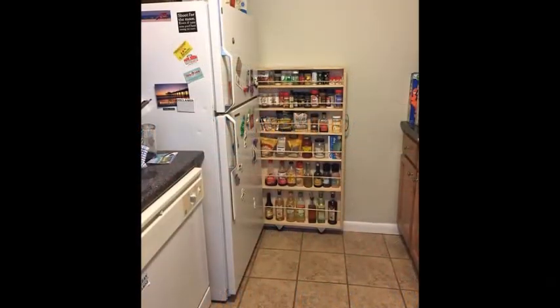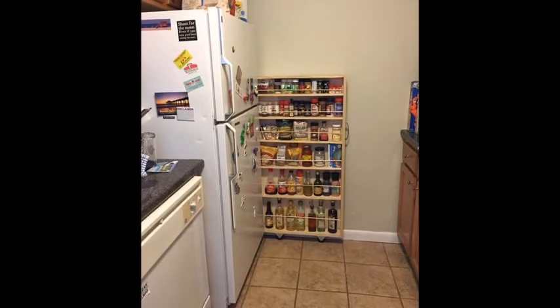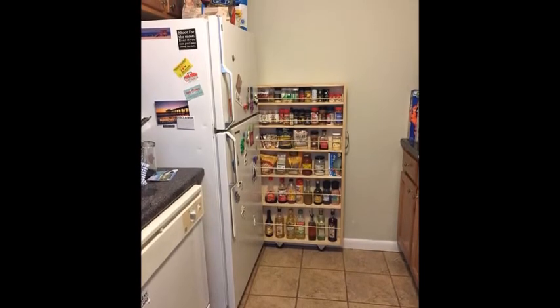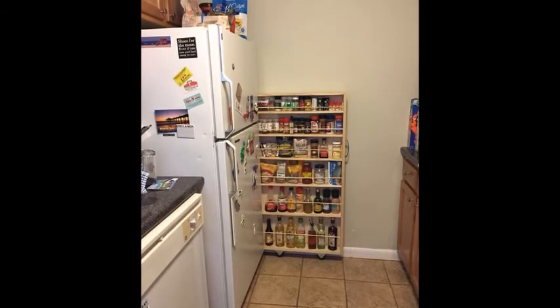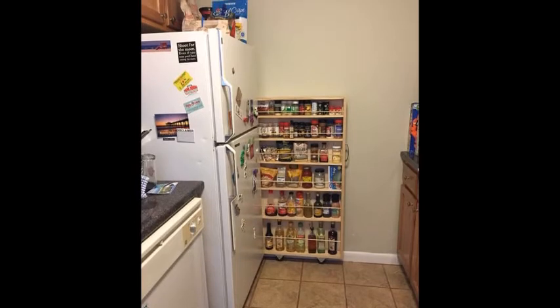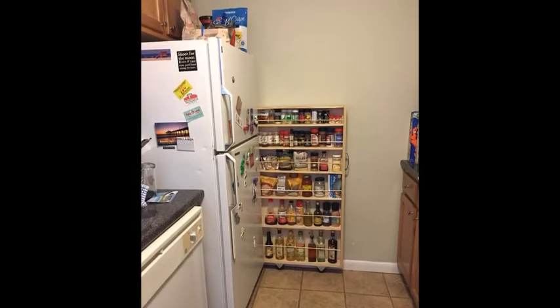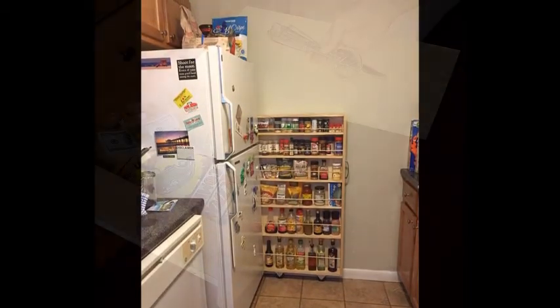11. Hidden fridge gap slide-out pantry. Did you ever imagine that the narrow gap between the refrigerator and the kitchen wall can work as an awesome spot for placing a DIY rollout pantry that you have built all by yourself, while making sure no additional space in your kitchen gets occupied? Just grab the things you are looking for by pulling the slide-out pantry out.